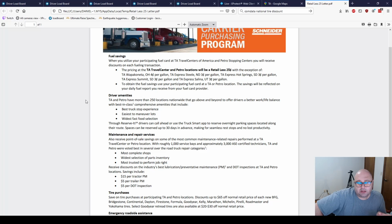So the new Comdata card is a $2,600 credit limit, and it's a flat rate discount at TAs and Petros. 25 cents per gallon off the cash price. So 31 cent per gallon flat rate discount. It's pretty damn good. Not as good as my normal fuel card, but I might actually use this fuel card on occasion.